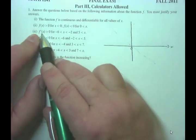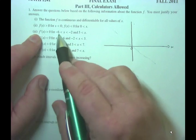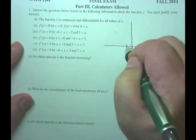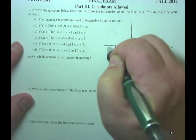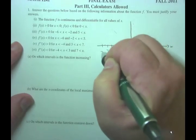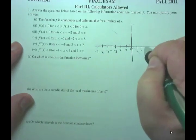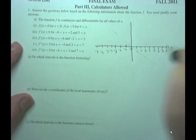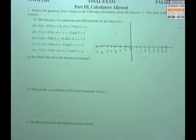Number 3 here. f prime. What does f prime measure? Increasing and decreasing. Going up versus going down. f prime of x is greater than 0. It means I'm going up between -6 and -2. So I've got to put some hash marks up here. So let's do that. -1, -2, -3, -4, -5, -6, -7. And let's go over here. 1, 2, 3, 4, 5, 6, 7, 8. Make sure you go beyond the numbers they give you, and that's what I'm doing over here.